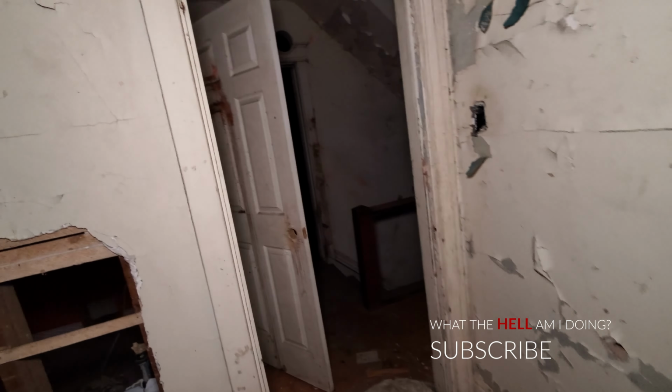Let's continue on. Looks like we got another stairwell going up here. Yes, we do. This here, unfortunately, is just locked off. We believe there's a balcony outside that this goes to. Well, it's not that we believe, we saw it. It's just that's what we believe it goes to. And then we got this room here.